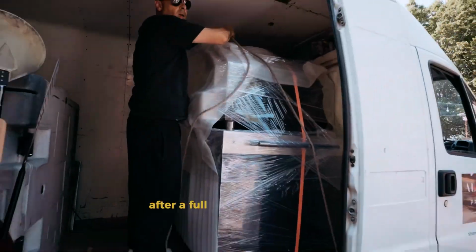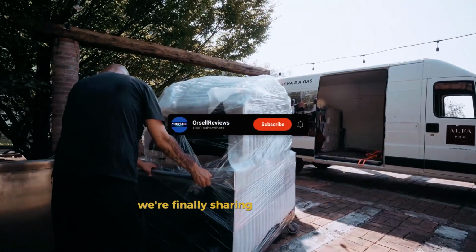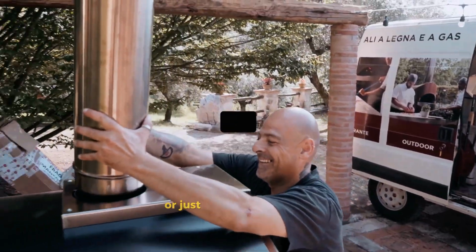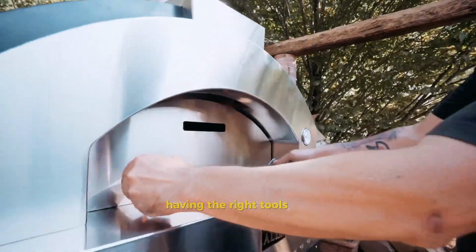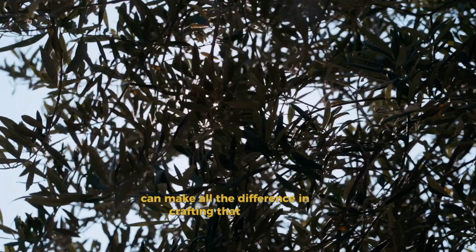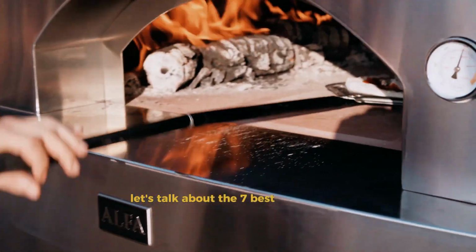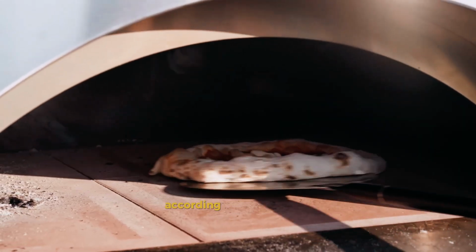Revealed! After a full day of reviewing, we're finally sharing our results. Here are the details. Whether you're a seasoned pizza pro or just getting started, having the right tools can make all the difference in crafting that perfect, mouth-watering slice. So, let's talk about the 7 best outdoor pizza ovens, according to our tests.